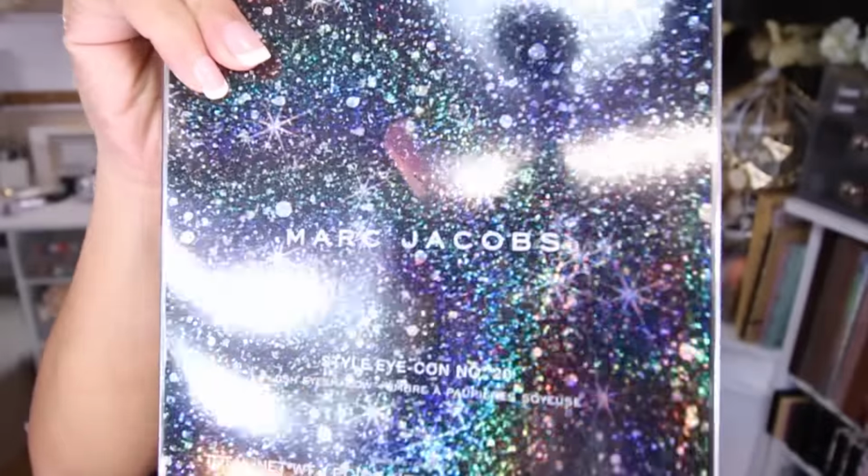This is, I guess, the pièce de résistance. This is the Marc Jacobs Holiday Palette. It's Style Icon number 20, and this palette is super gorgeous. If you wanted to put something on your wish list for the holidays and you wanted to be really fancy, this is $100 by itself. I didn't buy this during the sale, but I bought it when I had the Sephora $50 coupon that they sent out. The box itself is super fabulous.